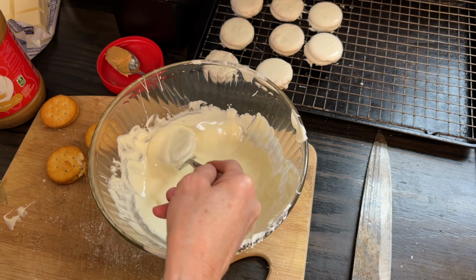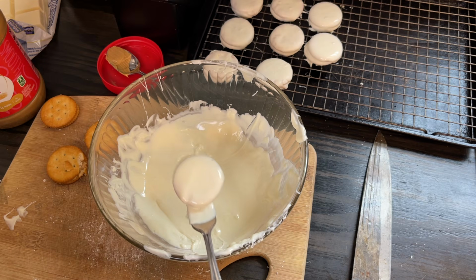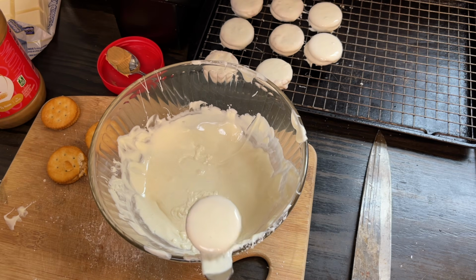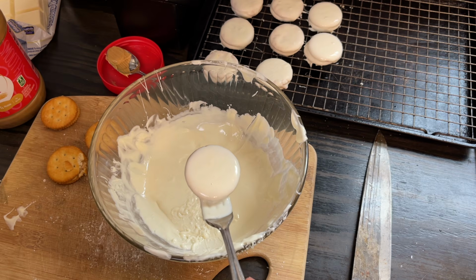Using a fork works really well. Then once you get it out, you can kind of tap it on the side of the bowl to get the excess off. Then you can set it to the side on a rack or on a plate, whatever you have. I'm using a rack, until it hardens, and then it's ready to store, just like in an airtight container, and ready to serve.